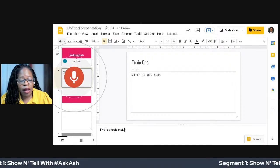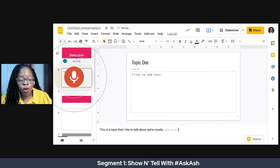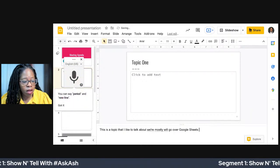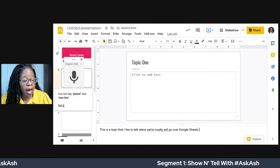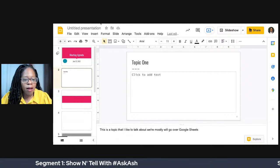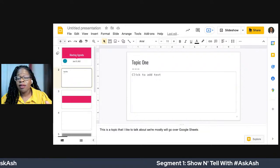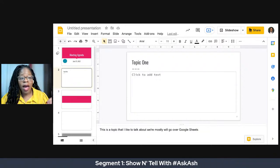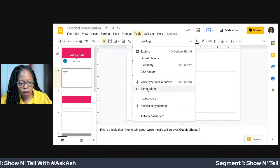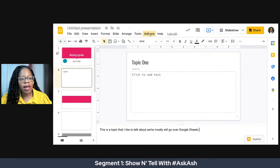This is a topic that I like to talk about where mostly we'll go over Google Sheets. And then you can say period or got it. Oh, I love that. How cool is this? So presentation making and creating just got so much cooler because now you have speech to text. So I love that. That's so cool.